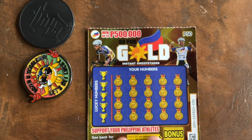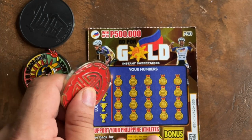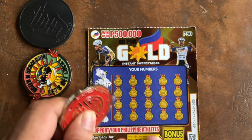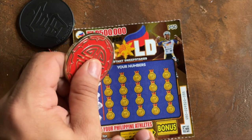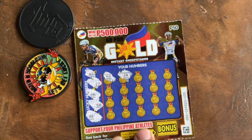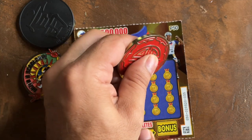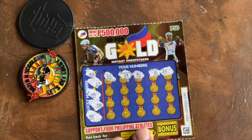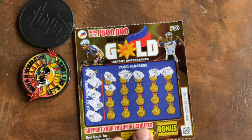Alright, here we go. And our lucky numbers for today are 49, 27, 25, 58, and a 39. Okay, not bad. And let's see, the first number is a 53. 24, one off. 24, 43, 35, 47. Come on, ticket, give me a win. I need a win. I haven't won much lately.